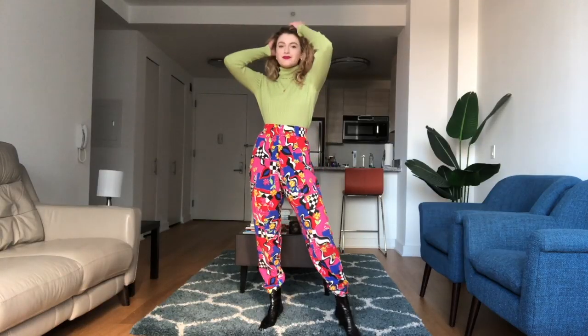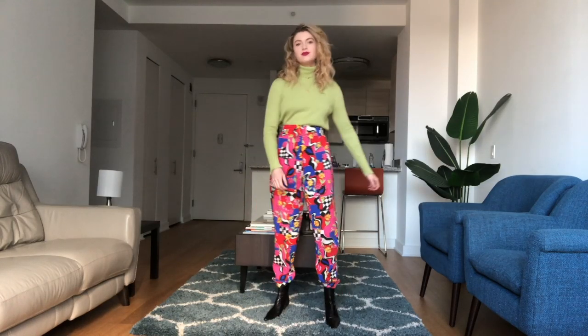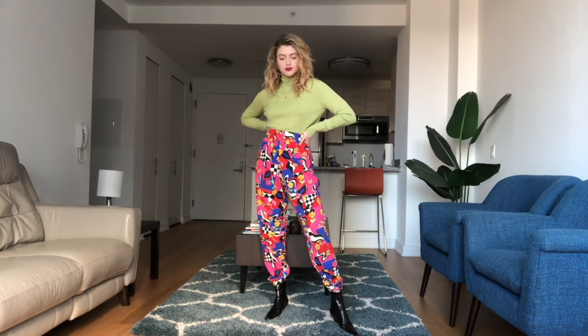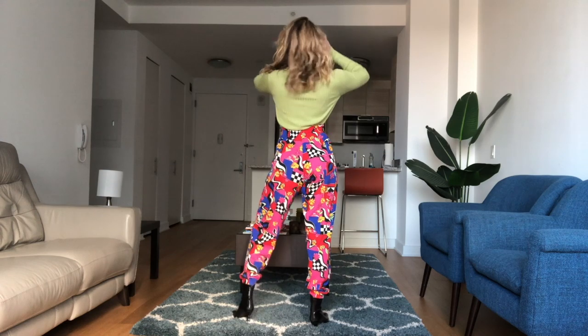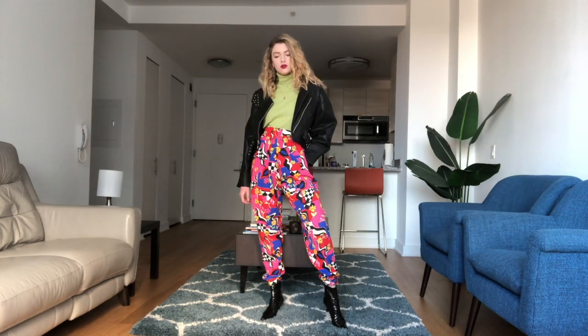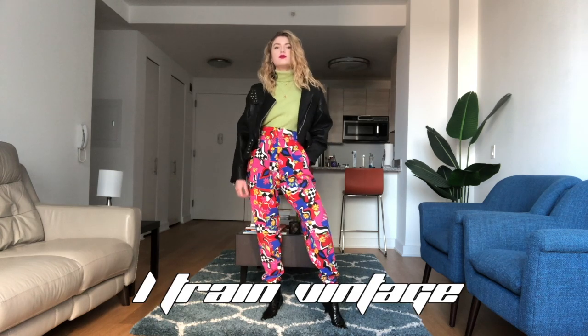When I wore these on my Instagram, I paired them with my short Doc Martens, but I wanted to elevate the look a little more just so you could see how you can dress up a pair of pants like this, so I threw them on with my Stuart Weitzman ankle boots. As an added bonus, I threw on my 80s leather jacket that I got at L Train Vintage.